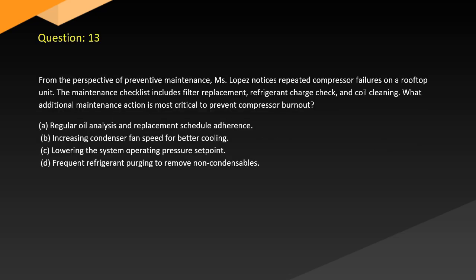Question 13. From the perspective of preventive maintenance, IS Lopez notices repeated compressor failures on a rooftop unit. The maintenance checklist includes filter replacement, refrigerant charge check, and coil cleaning. What additional maintenance action is most critical to prevent compressor burnout? A. Regular oil analysis and replacement schedule adherence.